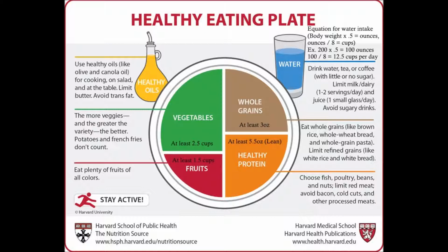Okay, and the difference between this diagram and MyPlate is that this diagram shows water. The MyPlate diagram has this section for dairy instead of water. Dairy is good, but I like to focus a little bit more on the water aspect. Like it says here, you want to limit the dairy products to about 1 to 2 servings a day. So really try to focus more on water, guys.